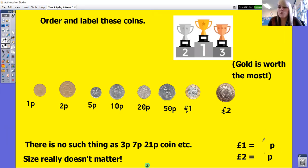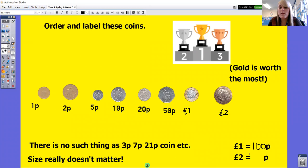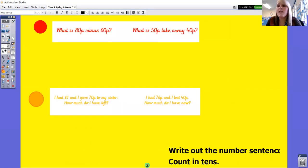And here it's important to know that £1 is the same as 100 pennies. So £1 is the same as 100 pennies. So that must mean that £2 is the same as 200 pennies. So now that we've had a little warm up, let's have a look at today's learning job. And today's maths problems, money problems, are all linked to the work you've done this week with subtraction.